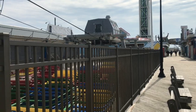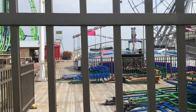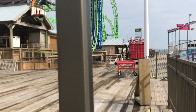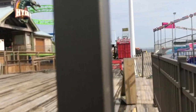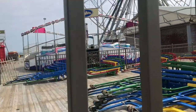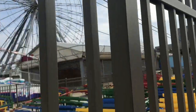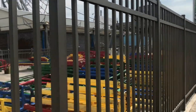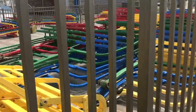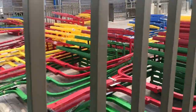So now we are going over by the Skyway area. As we showed you, there is this huge thing. Nope, that's where they keep the trains when they're working on them. Then over there, I showed you, is the scrambler area. Now over here are all the chairs for the gondolas of the Skyway, right over here. There is a lot of them. Pretty exciting.